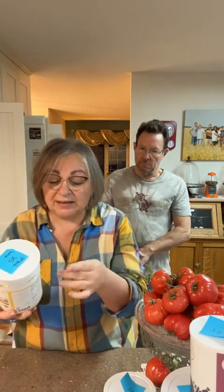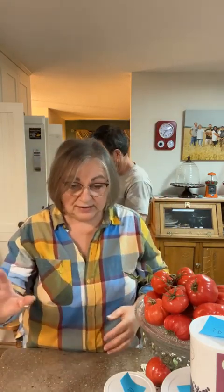And you just do it till you like the texture. If it's a little too dry, put a little tiny bit more water in it. If it's a little bit too runny, then put a little bit more butter in it. So the butter powder, having that on your shelf all the time is very, very handy.